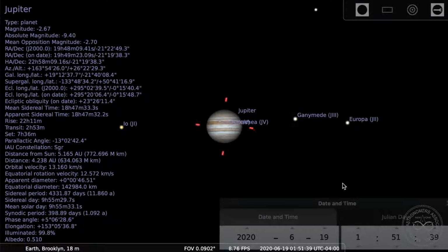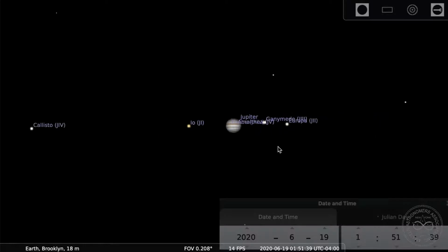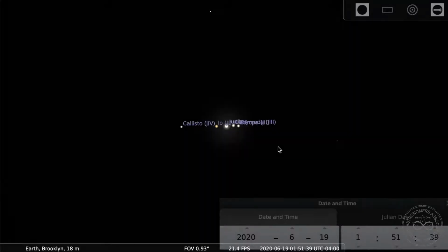So when I did this earlier, it looked like they had moved a bit. Usually you can tell just over the course of a couple hours slight changes in the relative positions of the moons. Ganymede's a little slower, but when I looked earlier, it did look like it had moved a little closer. I don't know if I was going forward or backward in time, but you can tell a slightly different change in the position. So that's kind of fun.